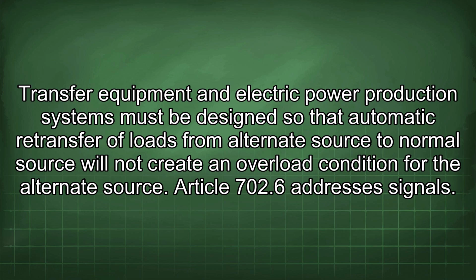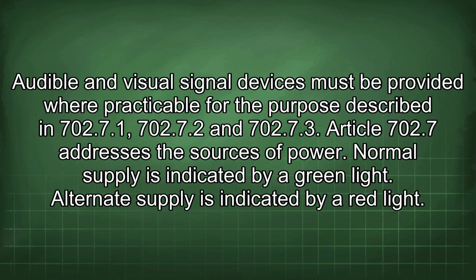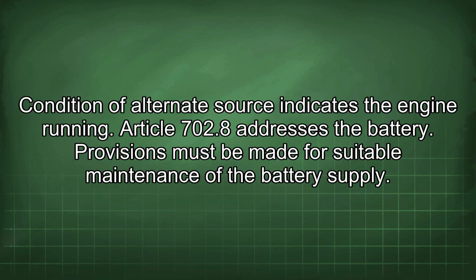Article 702.6 addresses signals. Audible and visual signal devices must be provided where practicable for the purpose described in 702.6(1), (2) and (3). Article 702.7 addresses the sources of power. Normal supply is indicated by a green light. Alternate supply is indicated by a red light. Condition of alternate source indicates the engine running. Article 702.8 addresses the battery. Provisions must be made for suitable maintenance of the battery supply.